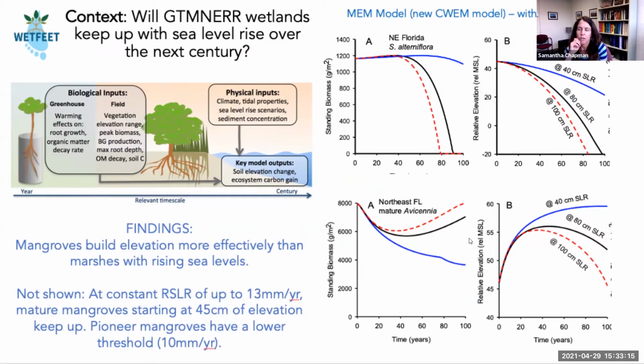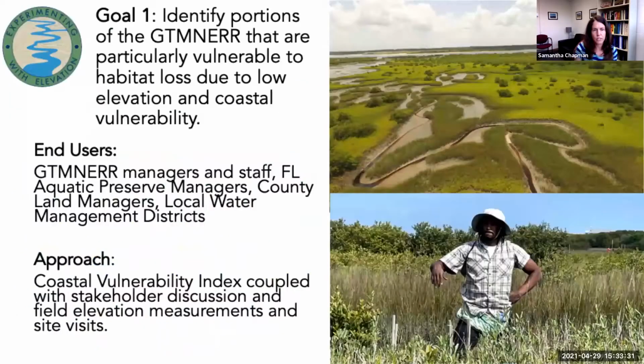Nikki and I were at a conference and said, okay, what are we going to do with these data? This Catalyst project arose out of that, with the need to actually think about some restoration strategies for elevation at the reserve. This led us to our first goal for the project, which is to identify portions of the reserve that are particularly vulnerable to habitat loss.